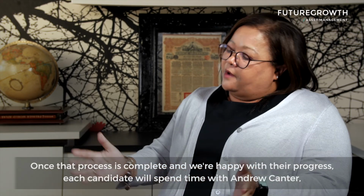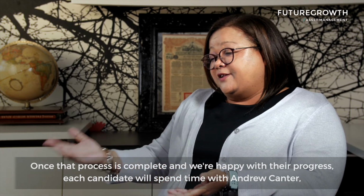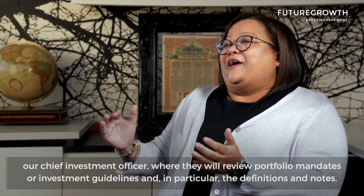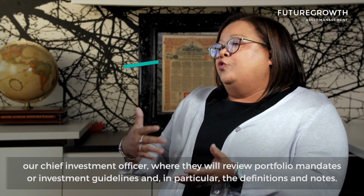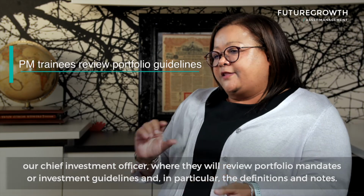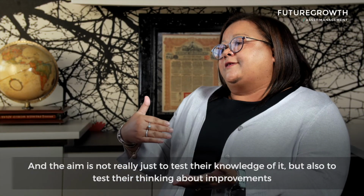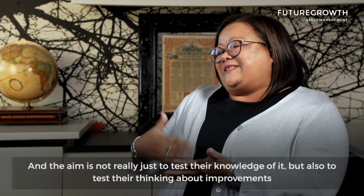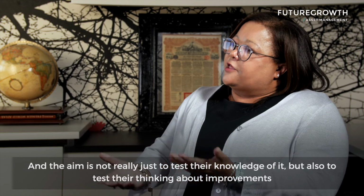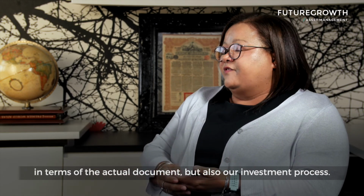Once that process is complete and we're happy with their progress, each candidate will spend time with Andrew Cantor, our Chief Investment Officer, where they will review portfolio mandates or investment guidelines, and in particular the definitions and notes. The definitions and notes really is more an explanatory document to the mandate, and the aim is not really just to test their knowledge of it, but also to test their thinking about improvements in terms of the actual document, but also our investment process.